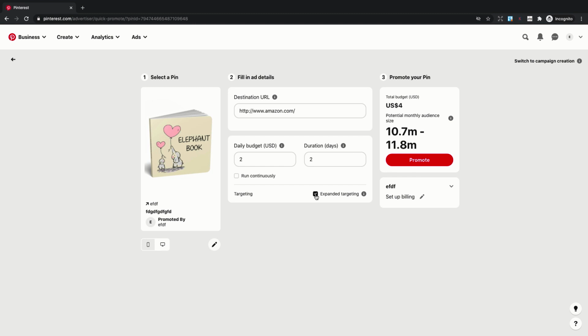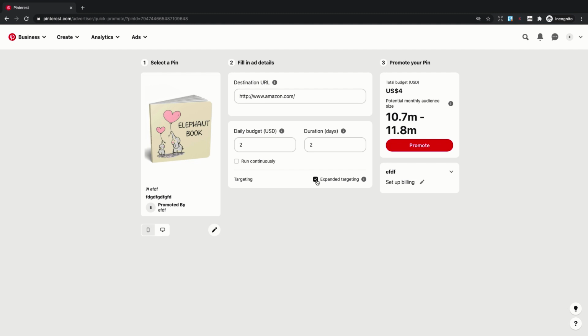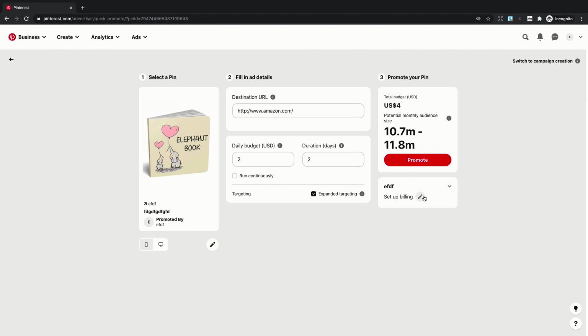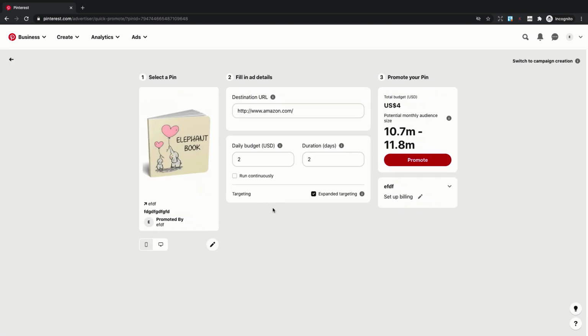Targeting is a bit tricky. You want to uncheck automatic targeting and see if you can find the appropriate targeting for your niche. If you cannot, then just go for automatic targeting, expanded targeting, and let Pinterest target the right people. That's about it. Just set up your billing, add your credit or debit card, and just click on promote, and you're done.